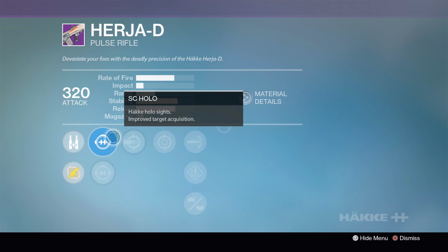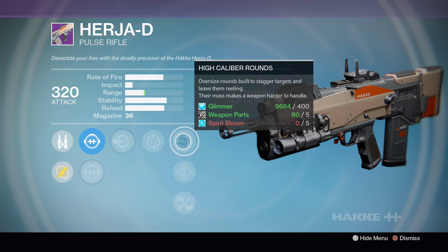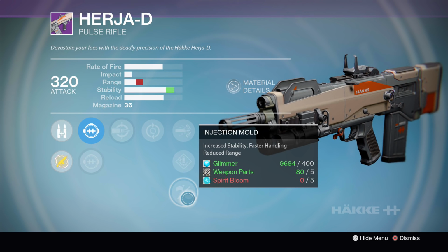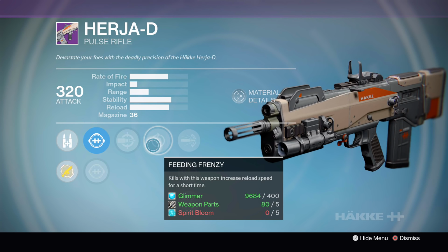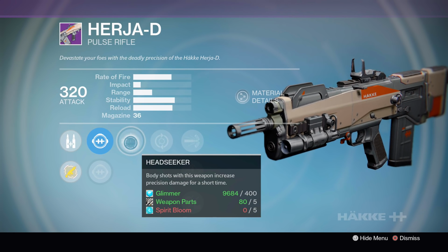Roll number 2 does have SC Hollow for the bonus to aim assist. It's got Head Seeker, Feeding Frenzy, High Caliber Rounds, Speed Reload, and Injection Mold. A little bit of a boost to stability there. Kind of ties in very nicely with Head Seeker's bonus precision damage on body shots, and Feeding Frenzy, of course, giving you that faster reload speed whenever you get a kill.